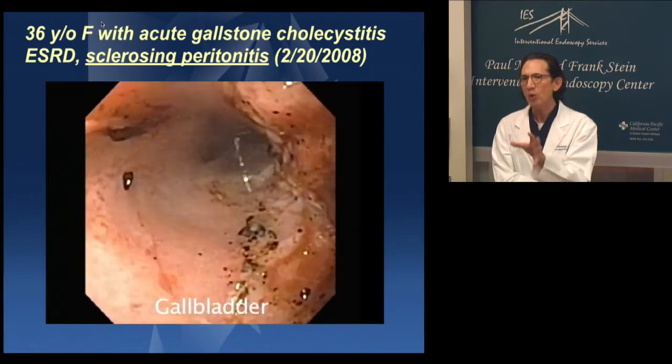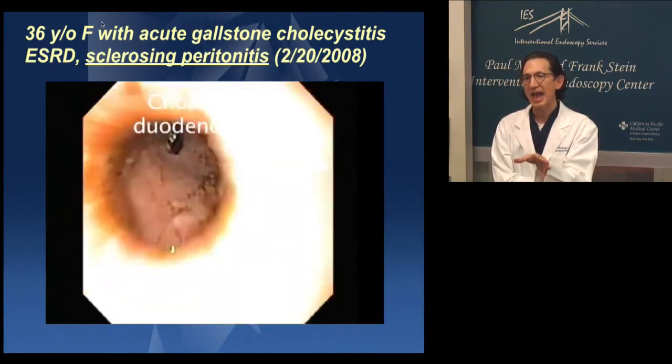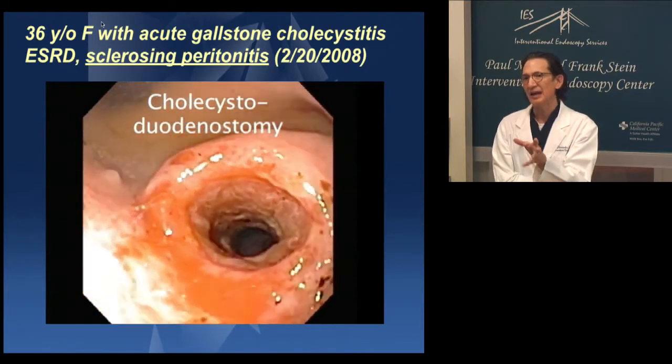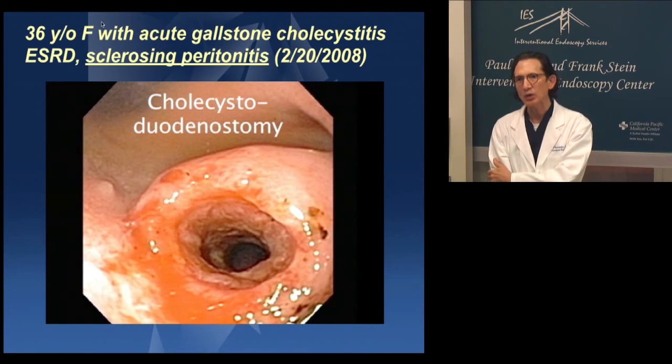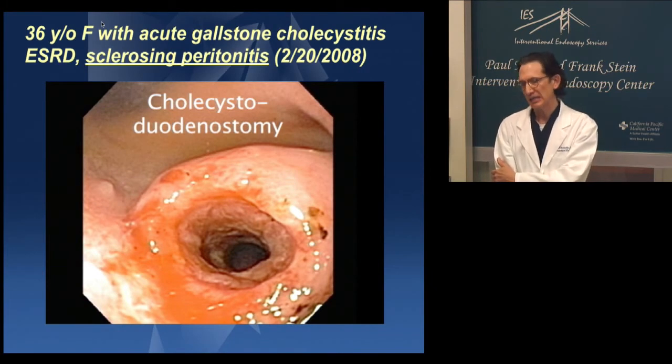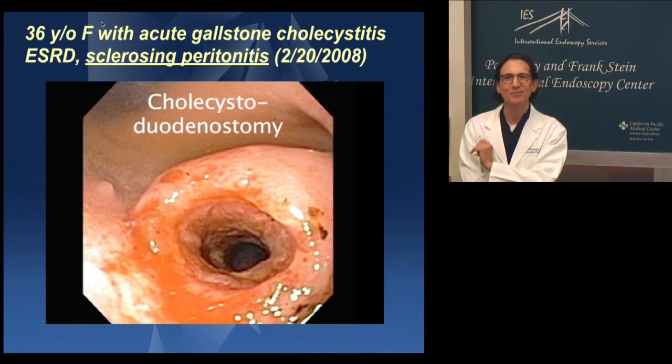And this was the only option to treat acute gallstone cholecystitis. And I was ecstatic at our ability to create a cholecystoduodenostomy using a SEMS. But this is a special case because this patient had sclerosing peritonitis.